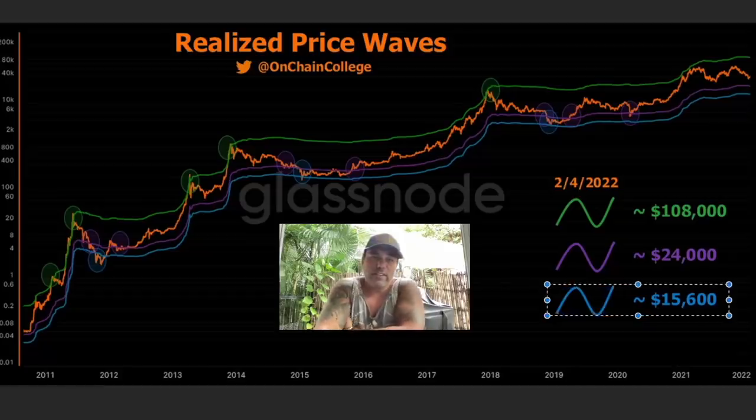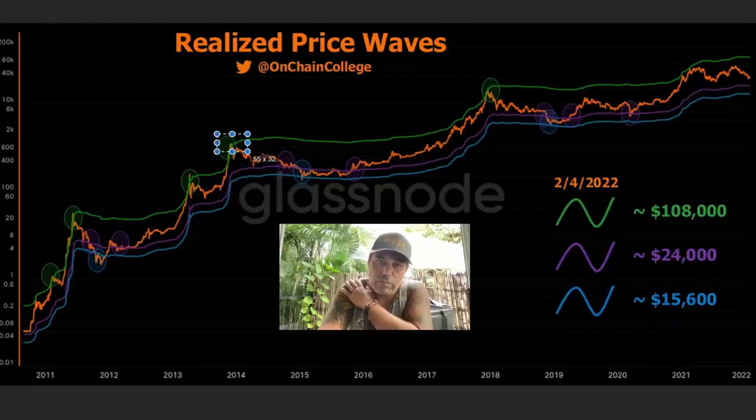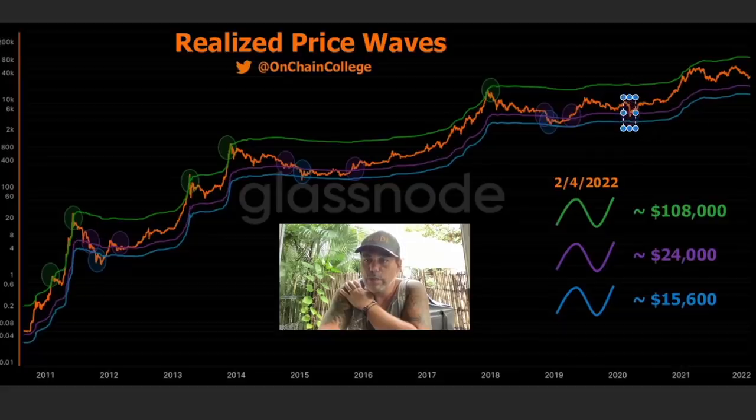If you look at these lines, they kind of show us where we have been in the past. So we touched that green top line, we touched the green top line, we touched the green top line, we even went to the blue line, you see the purple line and the blue line, and again to the purple line, green line in 2017, here the purple line, blue line, purple line, here again the purple line. At the moment we touch that green line, we go down to that purple line, so that's a 24k line, and if we go even lower, that would be the 15k line, 15,600.